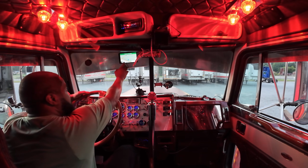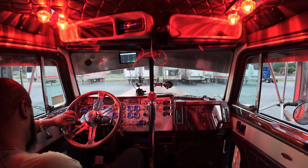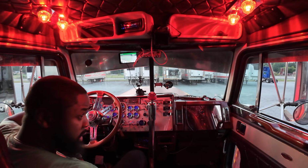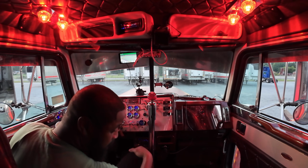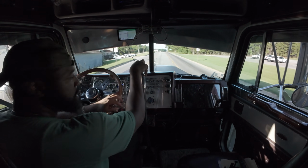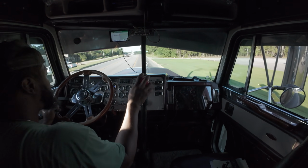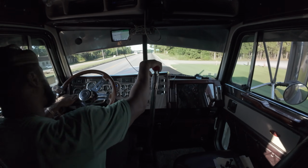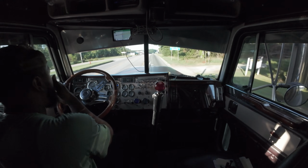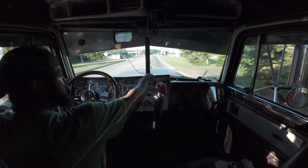My next stop is about an hour and 30 minutes away. Put in the address right now. 87 miles, an hour and 27 minutes. So it ain't too bad. So that was a pretty quick in and out. Took about an hour to get unloaded. Cut some lights on.